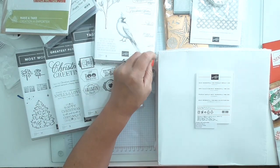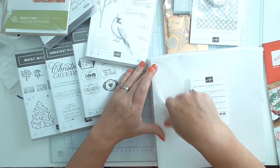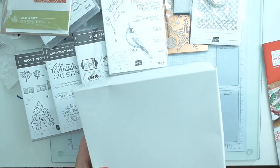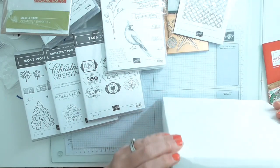And basically, it's an all-in-one product kit. It's kind of like a kit, but you get the stamps and the dies and everything in it. So I'm going to be making some samples with this, so I'll just quickly share with you. I've not even looked in it myself yet.